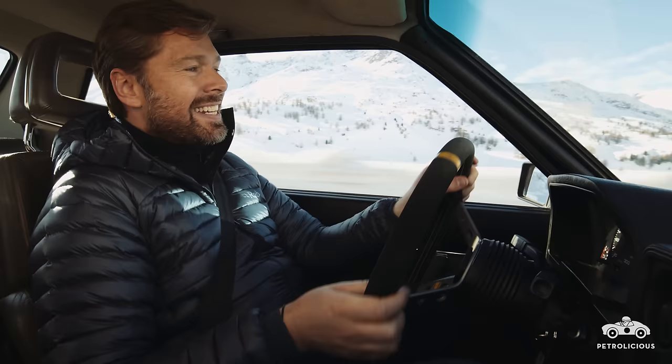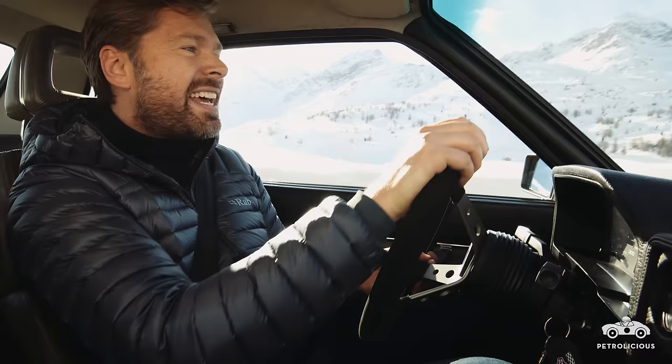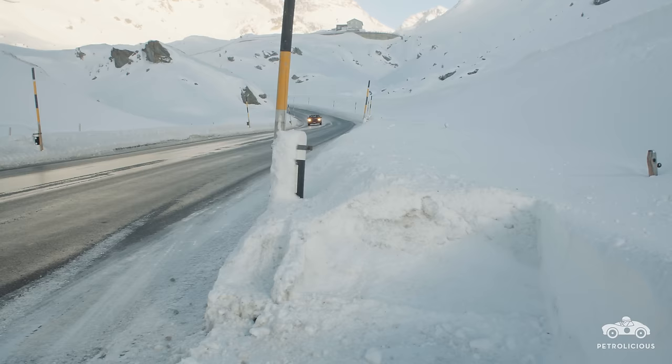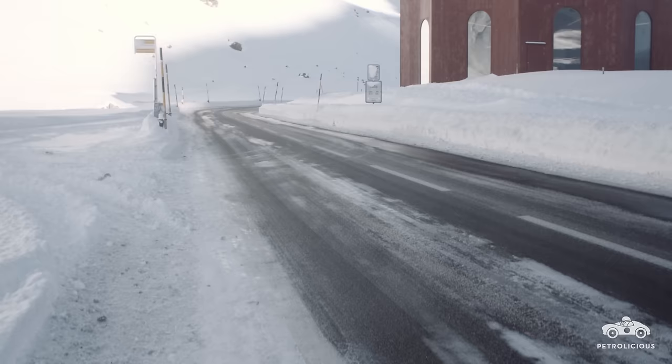And this car was criticized by the media in period for having terminal understeer, particularly at low speeds, and then being fairly tricky and twitchy at high speeds. But I can't say I'm feeling any of that. It's absolutely magic. Oh, I love it. I love it.